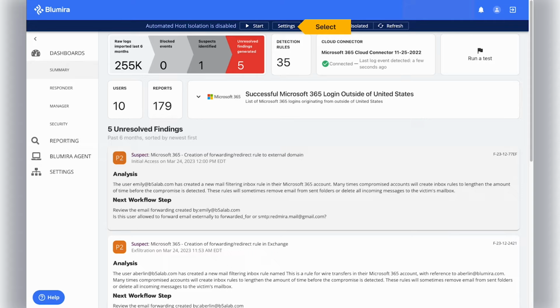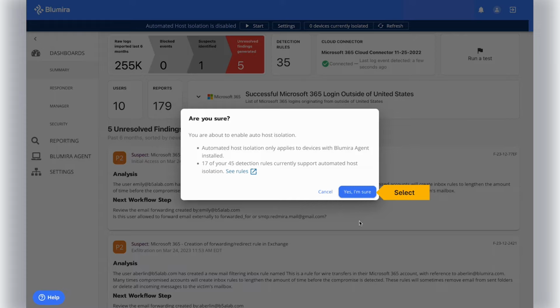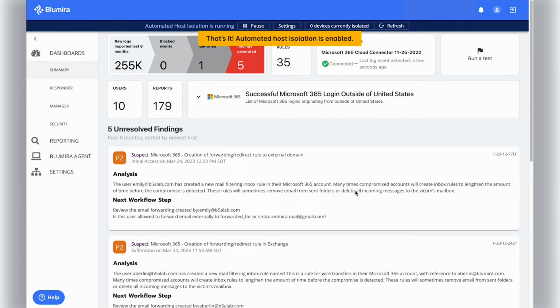Finally, let's set up auto-isolation, so an endpoint will be contained automatically by Blumira's platform when an associated threat is identified. Click Settings in the AHI bar at the top navigation. Check P1 Threat. This means that Blumira will automatically shut down any endpoint with an associated Priority 1 threat detected, no human intervention required. Click Save Changes, then click Yes, I'm sure to choose to enable AHI. Note that this only applies to devices with Blumira Agent installed, and it shows you how many of your current rules support AHI. That's it.